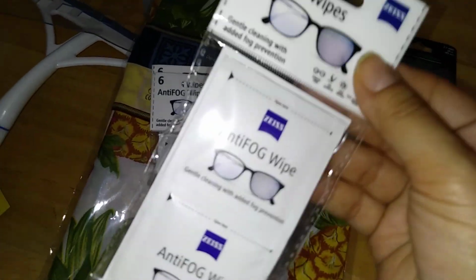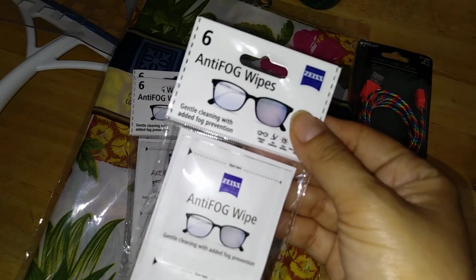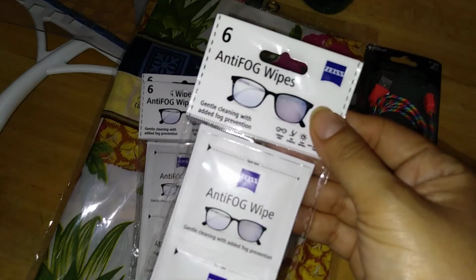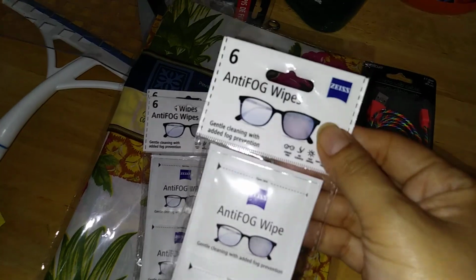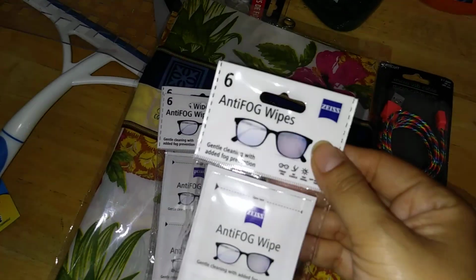One towelette per pair of glasses. Don't try to reuse them. Don't use one towelette for multiple glasses. Just one pair, one towelette, and you're good to go. But it definitely does come in handy. So if you do see it, snag it.